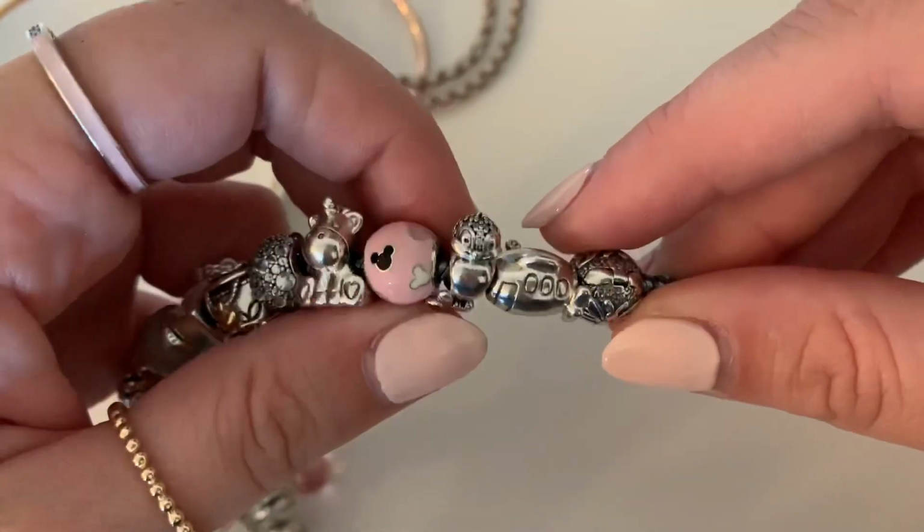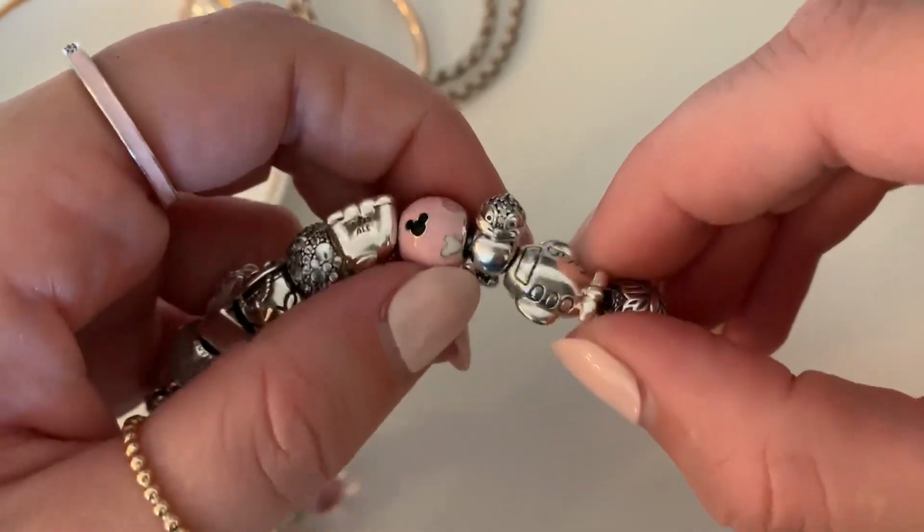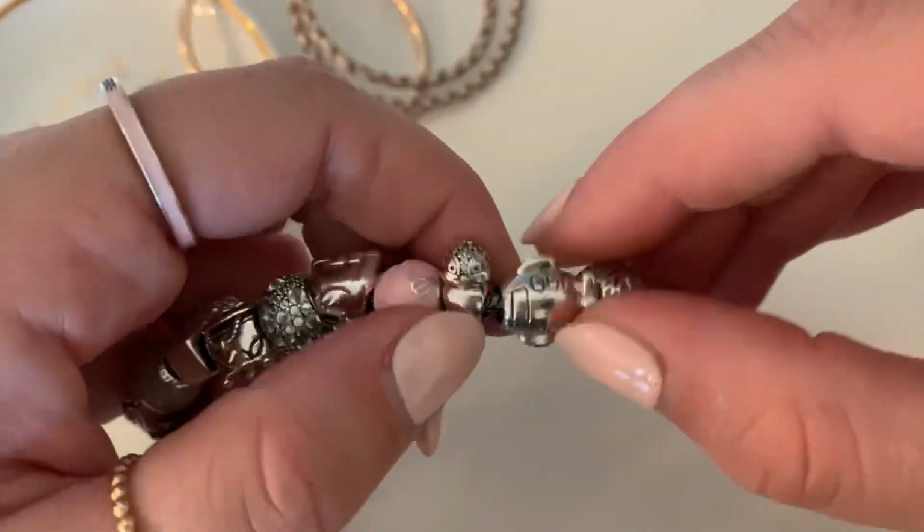So that kind of represents hiking together and being adventurous, and that little bird that was trying to talk to us. So that's pretty special to me, and I'm glad I got to add that on here.